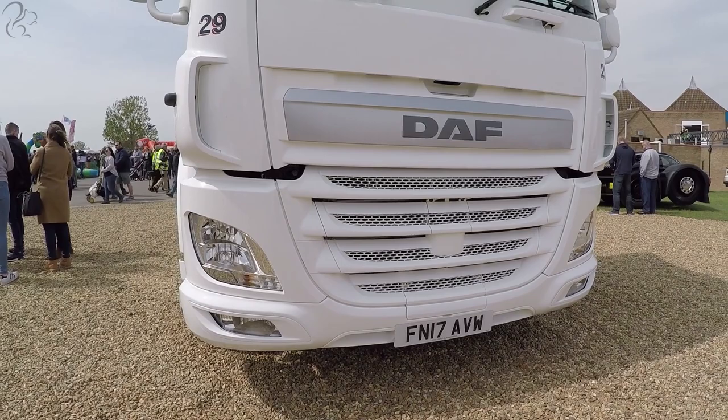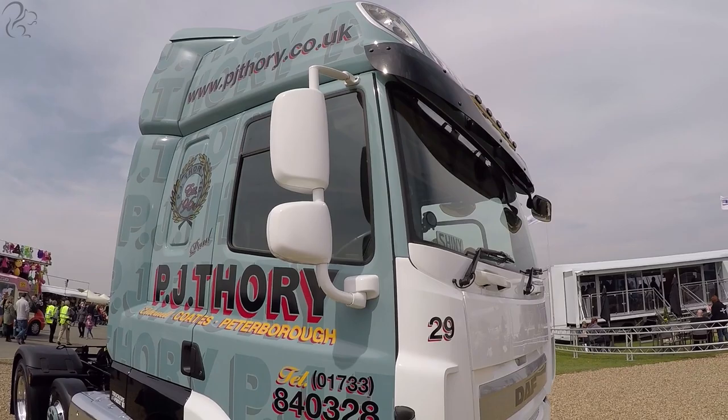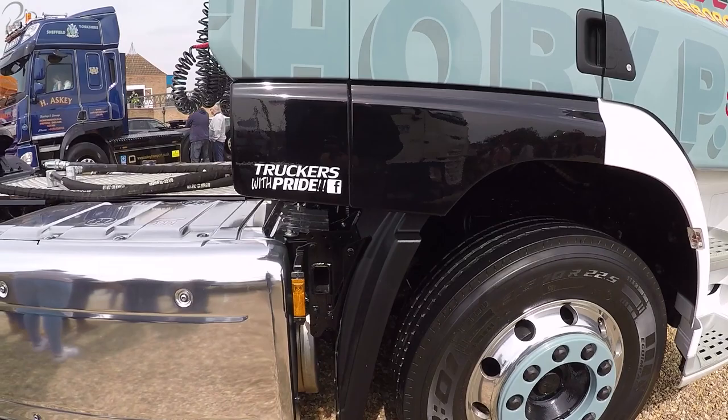It then has a registration plate in the window. It says shiny on it, which made me giggle a little bit. The mirrors are white. And then the side of it has got the PJ Thorey in Peterborough skin. So it's obviously a very local trucking logistics company. Now look at the wheel covers themselves. They've done them in like the same blue as the paint. Then you've got this massive chrome shiny tank.